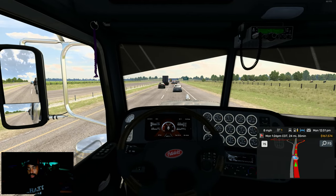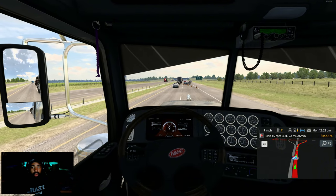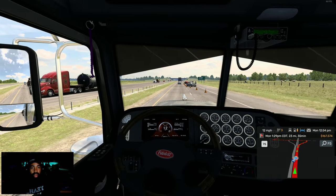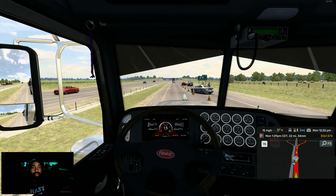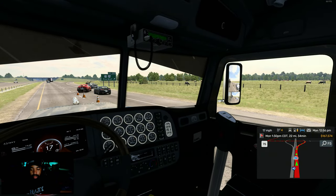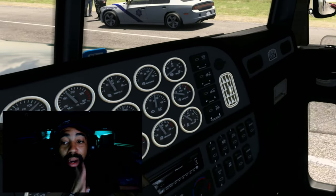So, it looks like we're hitting every detour known to man. I don't understand why people can't drive. Like, for real? Hey, you can't park there!